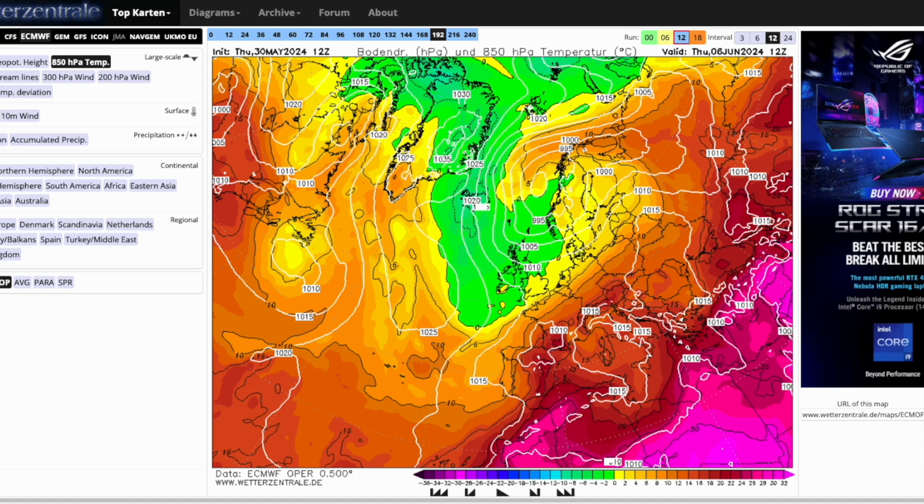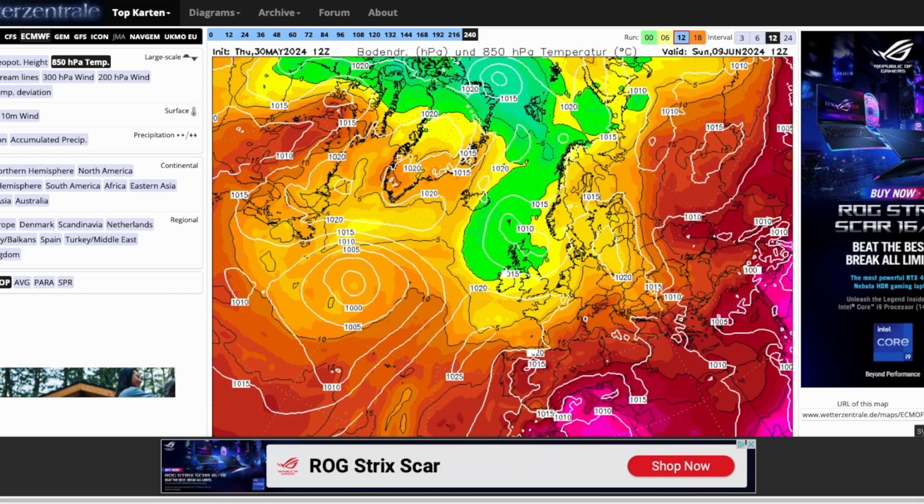Look at those upper air temperatures well below average for the time of year, and stay well below average all the way to day 10. Now, I would be reasonably unsettled with that, but with a drier air mass in from the north, we shouldn't expect anything too crazy in terms of precipitation. It just generally would be a pretty chilly feel out there.